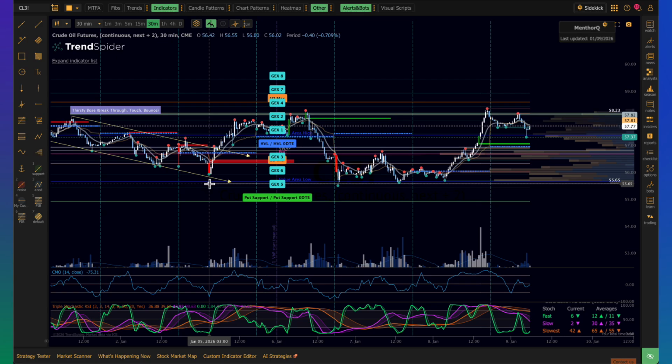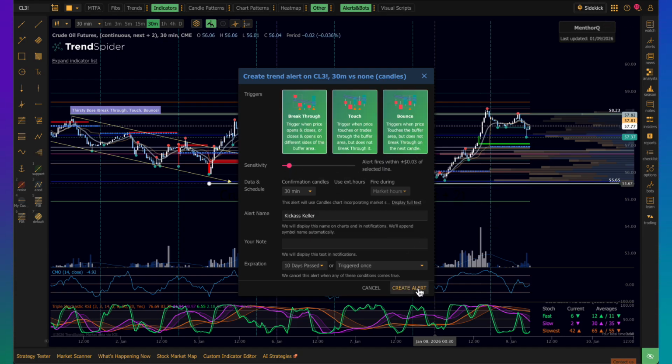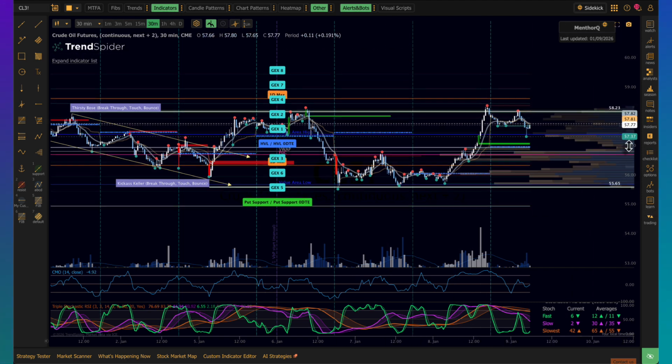There's a lot of pressure here in oil. If we lose 55, we literally could go to 45 in a snap. The administration wants lower price oil, but that's not going to happen. CapEx is not going to happen if the price of oil is down there at 50. It's just not going to happen. So there we have it.